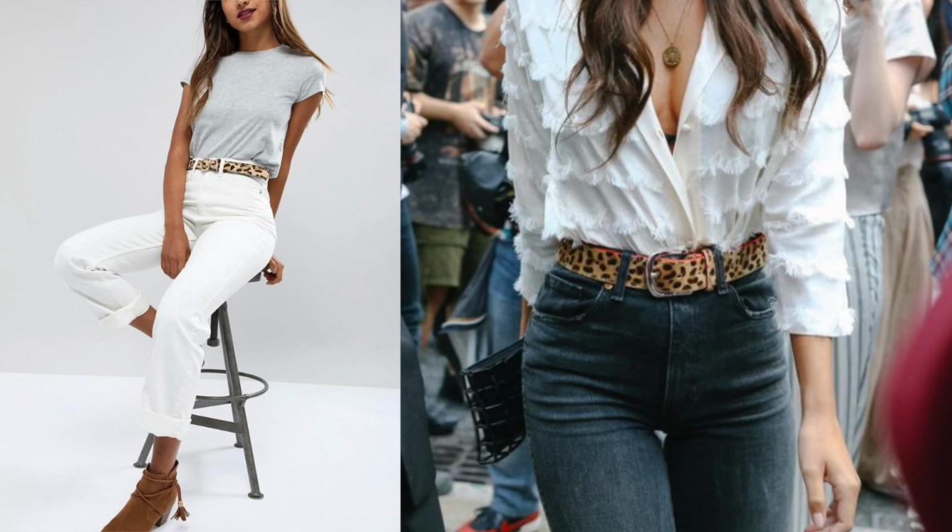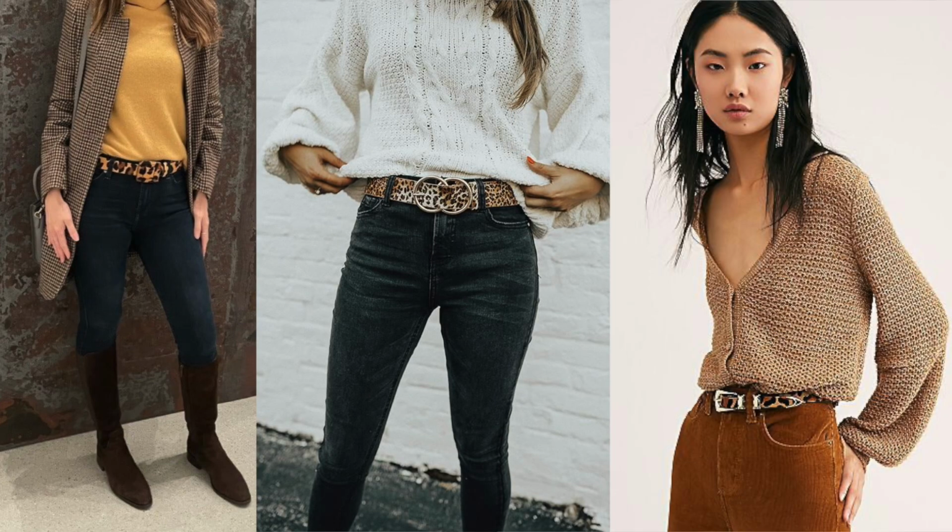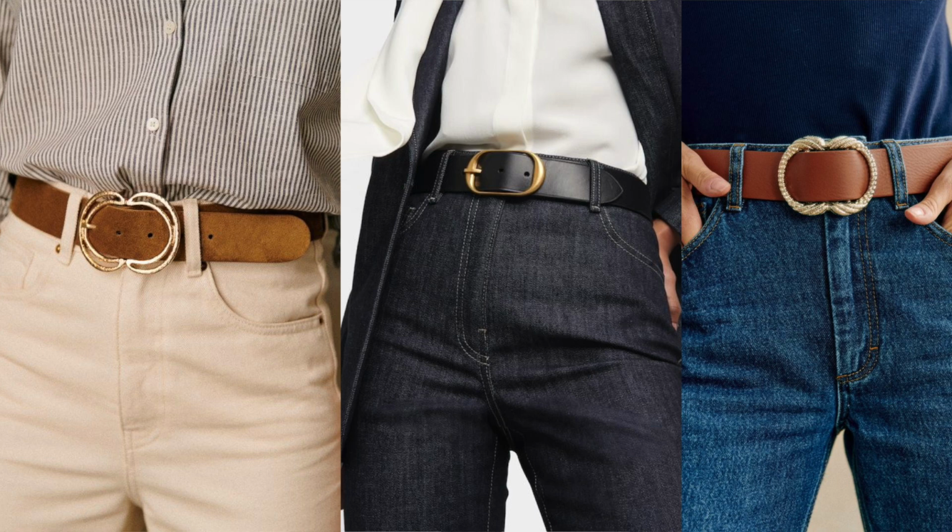So they have a print pattern to them. I think a lot of time I see a leopard print. Personally, I am not a fan of that. Really hard to style. I do think it looks cheap at the same time as well. Again, that just goes back to the alternative. Go for sleek, minimal, polished, solid color, whatever you choose that reflects your style.